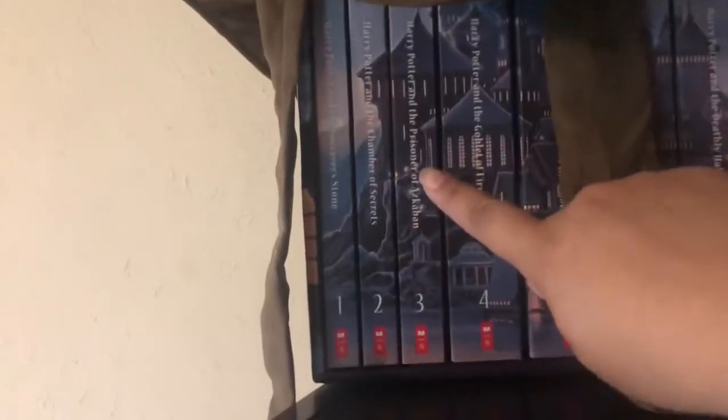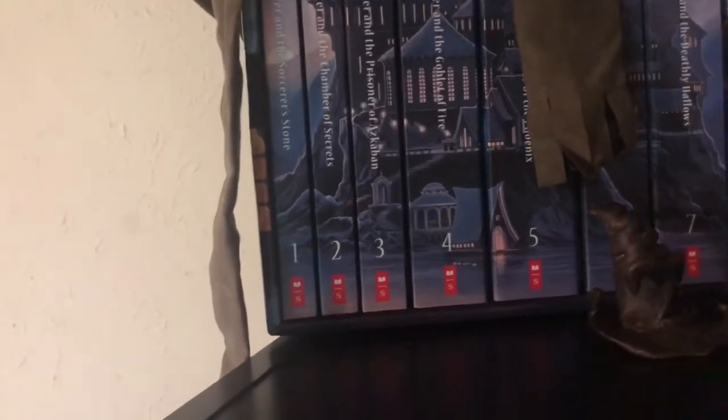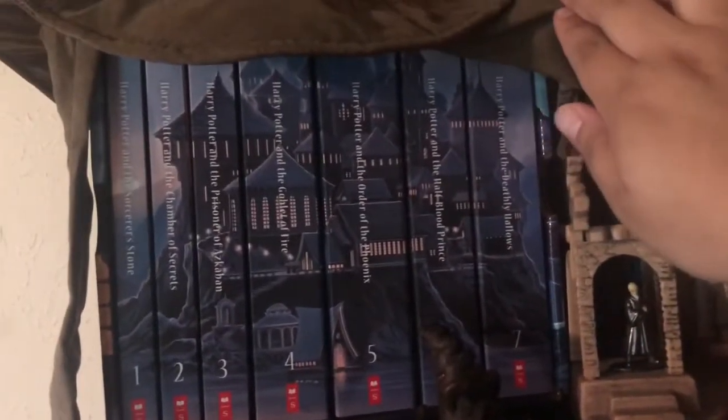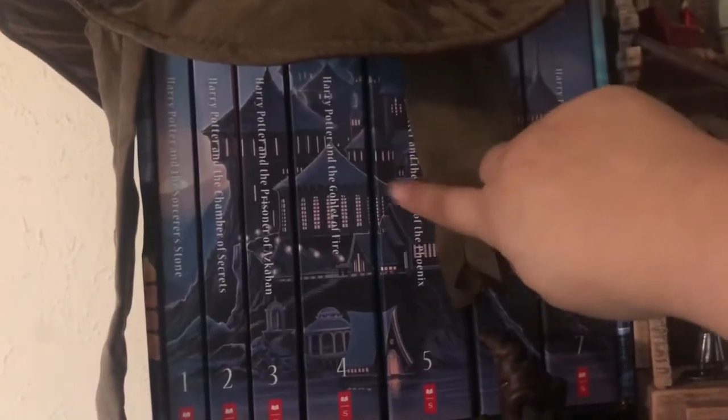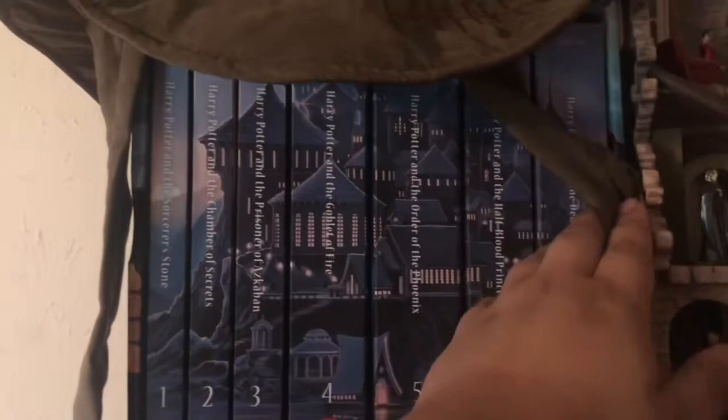Alright, so this is my top shelf. Here we have my Harry Potter collection that my husband bought me for my birthday a few years ago. It's very rare that I use these books to actually physically read. I don't like to pull these out because it's so hard to put them back in, and also I don't want to crack the spine, so I want to keep it looking fresh and new.